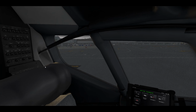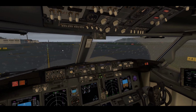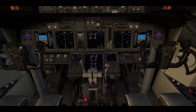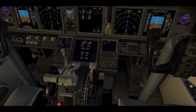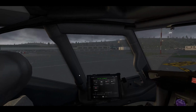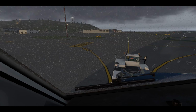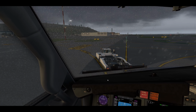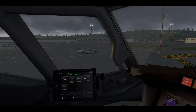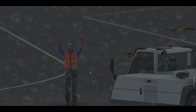I didn't see the dude. Where is he? Just told him to fudge off. Okay, what else do we need? Yaw damper on. Flaps set for takeoff. That's gonna be disconnected. A white gas bin has been removed. Hand signal on the left. Hand signal on the left, you say? Oh, okay, he's gonna do the hand signal on the left. Okay, cool. Auto brake set to RTO. There we go. Bye. Ah, that's beautiful.